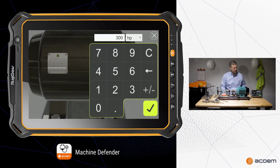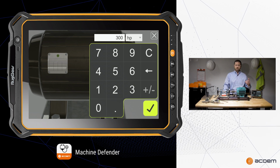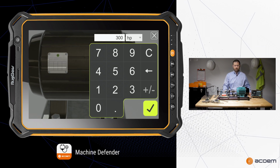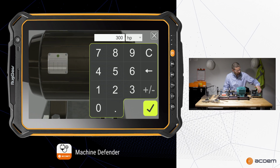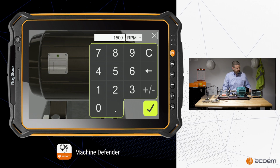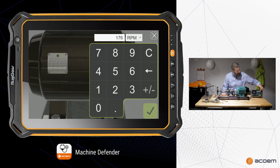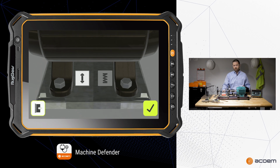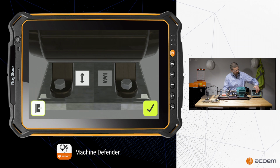If I touch on my Machine Defender app, the first thing that Machine Defender asks is a few questions about the type of machine that we're dealing with in order to get things started with the template-based setups. It's very simple. All I need to know is horsepower. This is a 1 horsepower machine. RPM, this is a 1765 RPM machine. And the foundation type, whether it's a rigid or a flexible mount like an isolation springs or something similar.